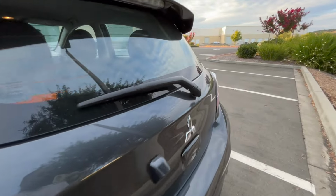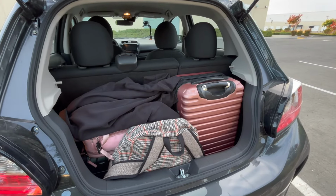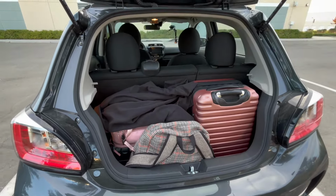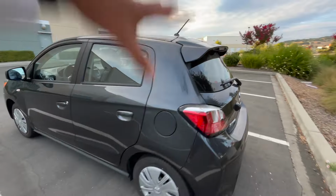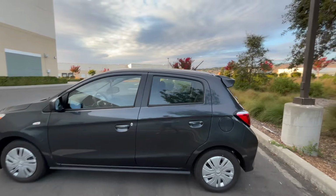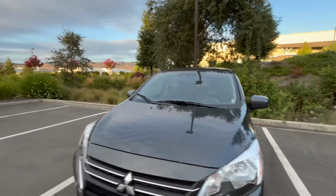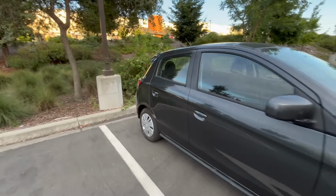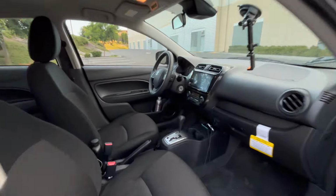And for a weekend trip, for a party of 2, it could really hold all the luggage you could imagine. 2 carry-on bags, 2 backpacks, some sweaters, etc. Does a good job of carrying stuff for 2 people. That being said, this is not a car to use for families, but for 2 people, for 1 person, perfectly fine. The other thing I really like about the Mirage is the execution of technology on the inside.